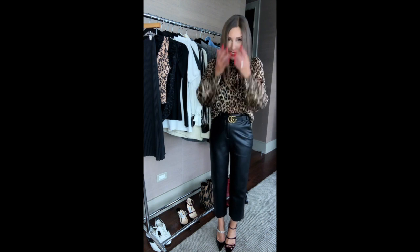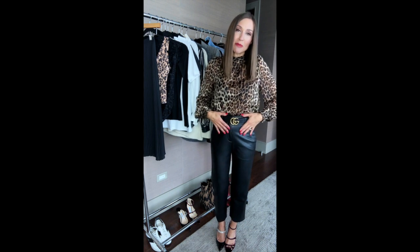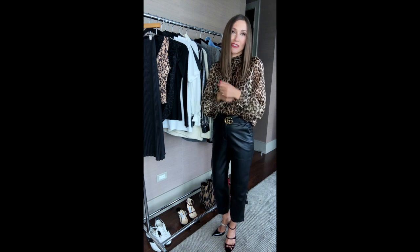Could you do this with a pleated skirt? Yes, absolutely. If I was tucking in the pleated skirt, I would probably belt. If you want, I'll throw the pleated skirt on and I'll show you the difference.